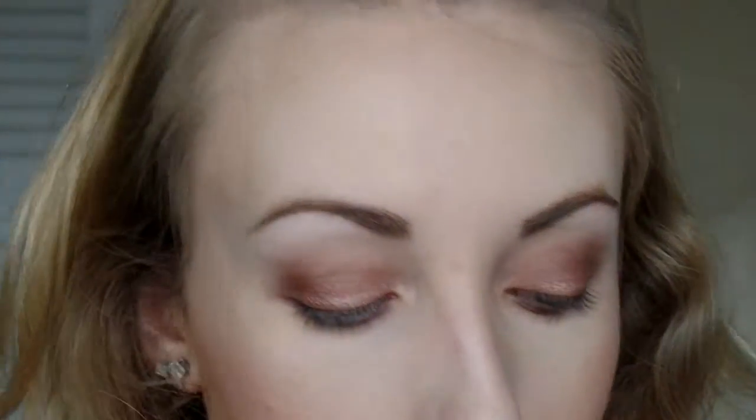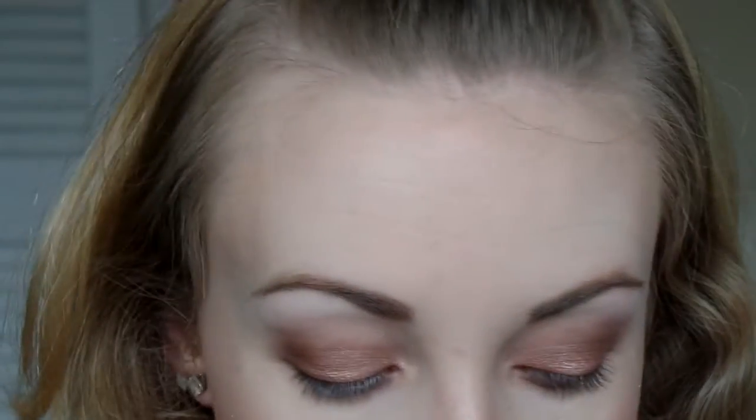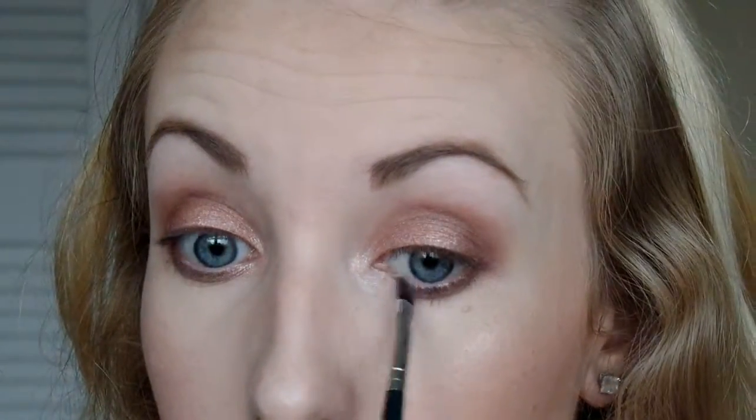And then I'm going to dip back into the pinky shade that we used before, and I'm actually going to put this on my inner corner. Nice and messy, like the way I like it.